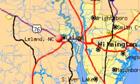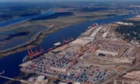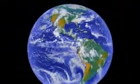Our facility is also just 8 miles west of Wilmington, North Carolina, home to the Port of Wilmington Terminal, which provides a broad platform for international shipping.